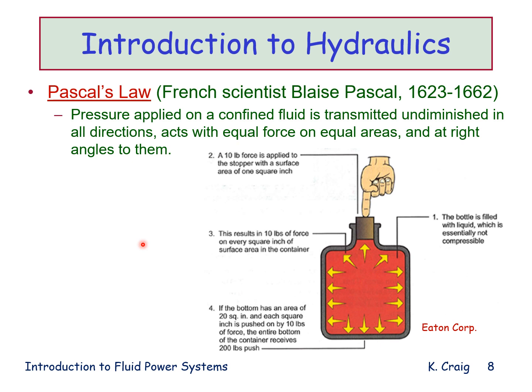Pascal's law. Pressure applied on a confined fluid is transmitted undiminished in all directions, acts with equal force on equal areas, and at right angles to them. As an example, consider this bottle filled with liquid, which is essentially not compressible. A 10-pound force is applied to the stopper with a surface area of 1 square inch. This results in 10 pounds of force on every square inch of surface area in the container. If the bottom has an area of 20 square inches, and each square inch is pushed on by 10 pounds of force, then the entire bottom of the container receives 200 pounds push.